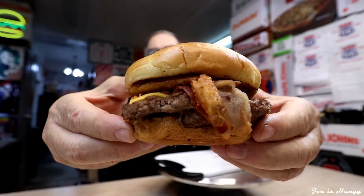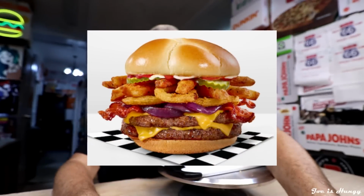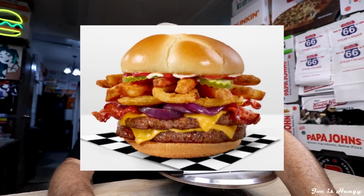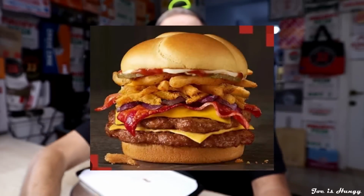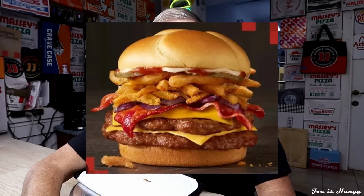This is what it looks like, and this is what they'd have you believe it looks like. This is what you actually get out of the drive-through window. This is what the picture on the side of the building actually looks like. Well, we've seen what it looks like and we saw how much it was. Actually, not that bad of a price. However, the ad photos, from what I'm seeing here, only very remotely resemble what we see.